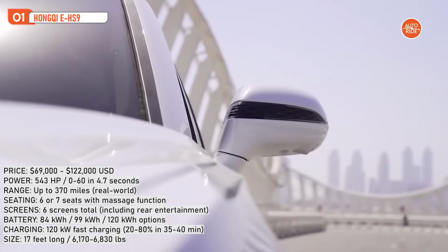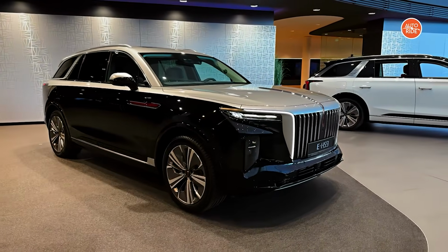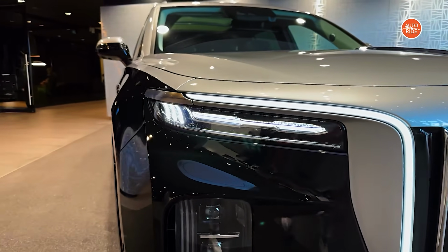Who should avoid it? Traditional luxury brand loyalists who need the BMW or Mercedes badge. People needing extensive service networks. Those in markets with no official presence. Resale value hawks worried about depreciation.